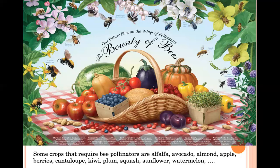Good question. So you can see in this picture, this poster, this was put out by Pollinator Partnership a few years ago, and they're based in San Francisco, and they're a nonprofit. They help educate people about the value of pollinators. And I like this one because they highlighted many of our fruits and vegetables that rely on bee pollination. So even things like alfalfa. So we don't really eat that much alfalfa, but cows do. And so cows need that alfalfa that gets pollinated by our bees in order to provide us with meat and dairy.